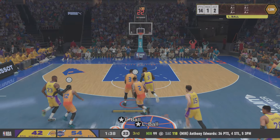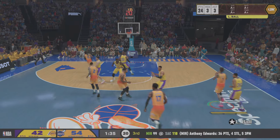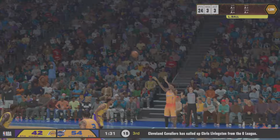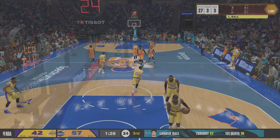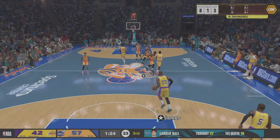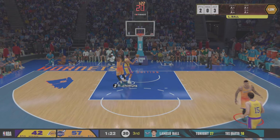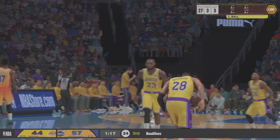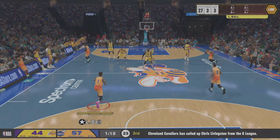Stolen by Ball. Ball kicks to Ball. Launches it from deep. Sinks it. What range from outside. Wow. Ball's got 10 points now just in this quarter. Here's Hachimura. Yes, and it's LeBron picking up the assist. LeBron's got 4 assists in the game.